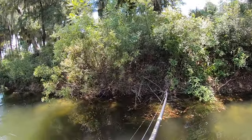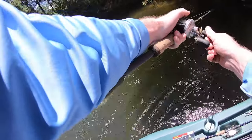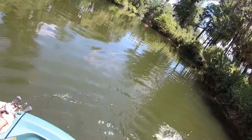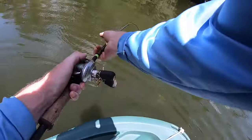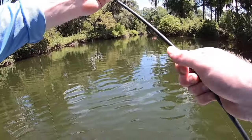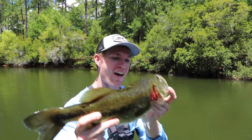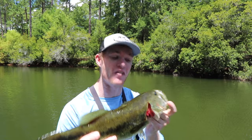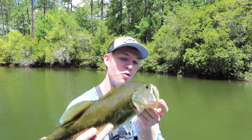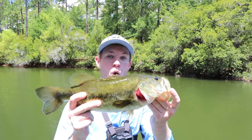There we go. Fish on, fish on. I saw that fish come up and smoke that thing. Let's go. Stay down, stay down. It is a decent size one too. Come on in here, get in the boat, let's go. Now that is more like it for some size for the soft plastic frog. I can't lie guys, I've been very impressed with the results from this thing. These fish are crushing it and I've been having really good hook sets with it, but I'm gonna go ahead and get this fish back in the water.